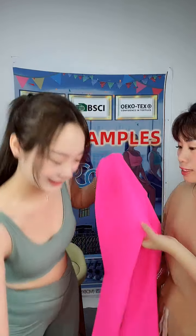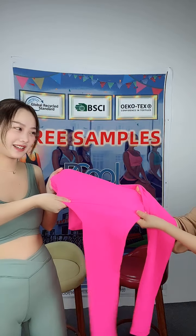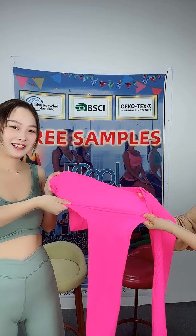Well, I think Lululemon uses the same material. Do you know Lululemon? Do you love Lululemon? Yes, this is the same material, and we can test the stretch. Okay, let's push it and you can see how stretchable it is. Wow, so whatever your size is, small or large, you can wear the same.